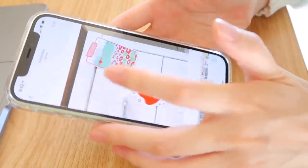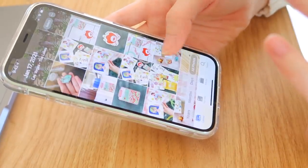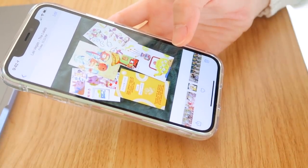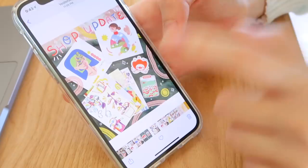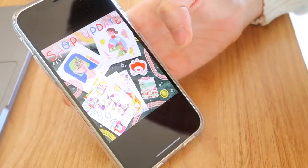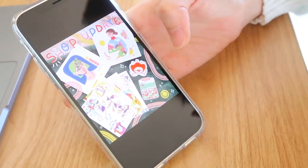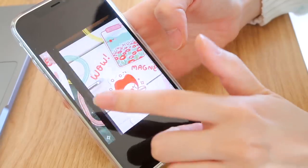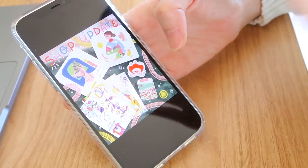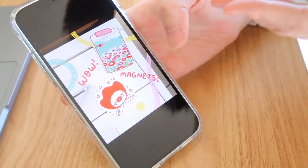So for this one, I just did one for my magnets, I did one for my new prints, and I also did one for my new thank you cards, which I'm super happy about. They came out super cute. And I take all of those into Procreate and I add these little embellishments. It just adds a little bit more interest to the pictures, and I think people appreciate it a bit more. For the main spread, I work a lot harder on it, obviously, because it has to be more eye-catching than the rest of them. And then the next slide can just be a more simple embellishment.